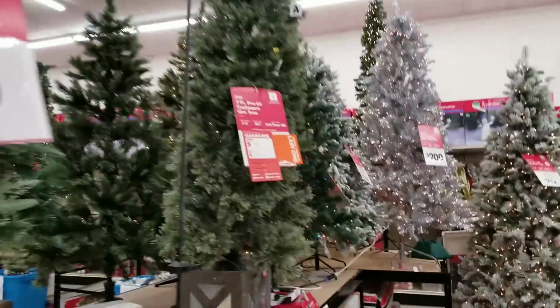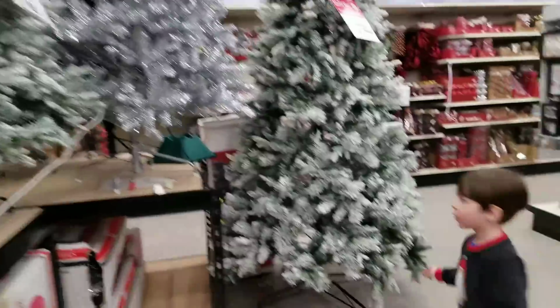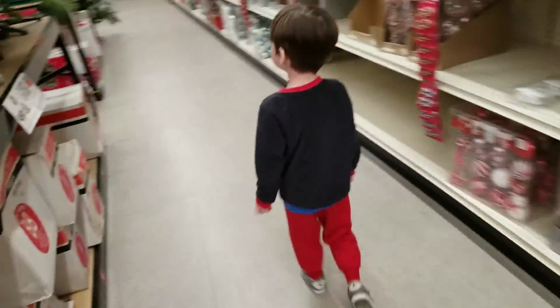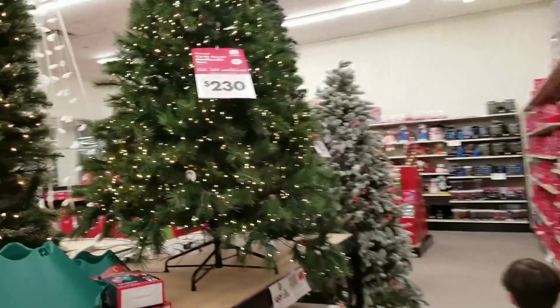Look at the trees. So many trees. This one's really big. Look, it's really tall. $200. Okay. Look at this one.